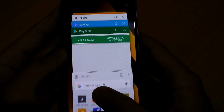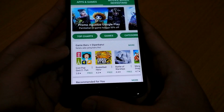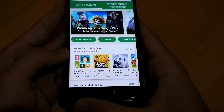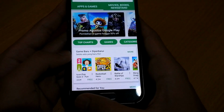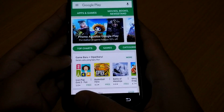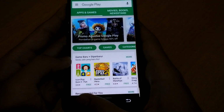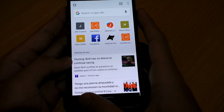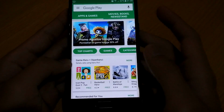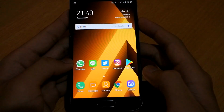What comes with Nougat is also, if you have 2 apps running side by side right here, you can sort of alt-tab like you do on computers. Just tap it twice. There you go. Fast app switching, which I really love here. If you wanted to copy something from this app to that app, it's nice and quick now.